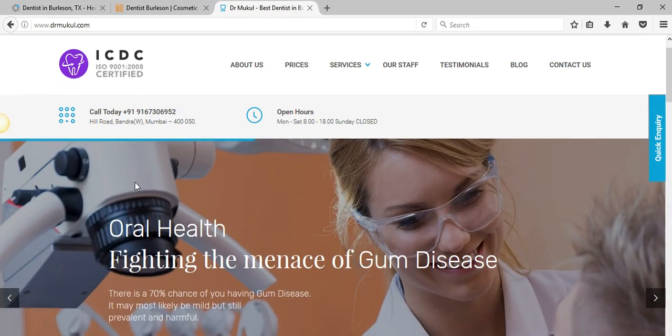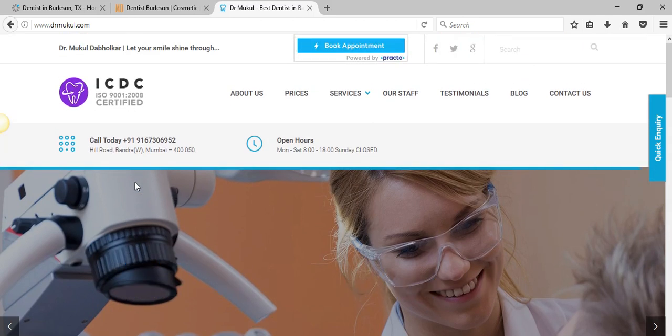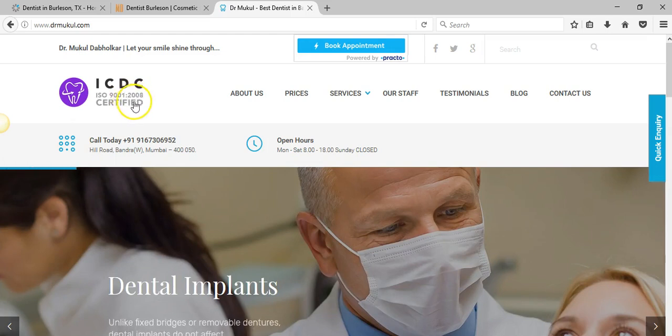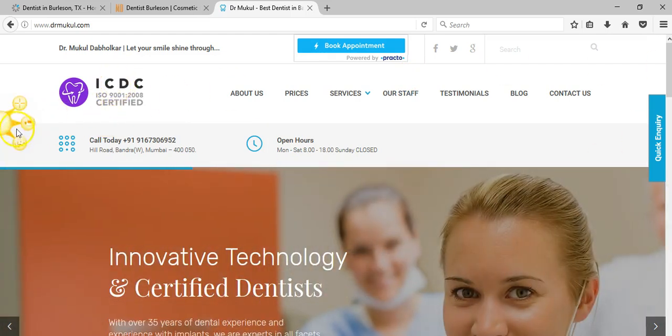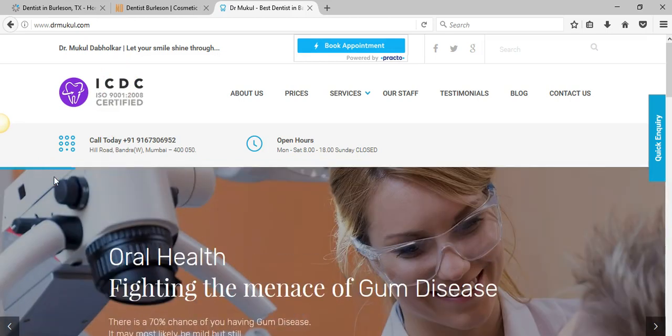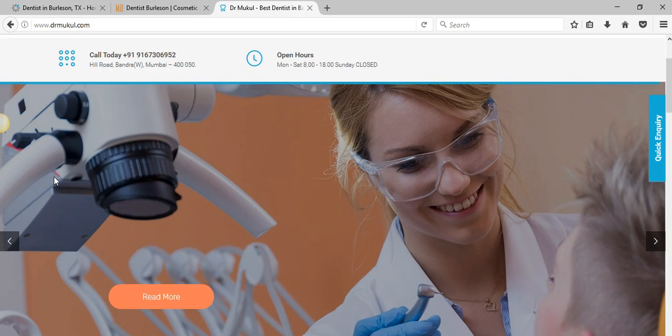Oral health: fighting the menace of gum disease. Now again, if you see, like ISO certified, which is good, book appointment by Practo, but these are things which again hardly matter. Like again, if I'm looking for a dentist, I'm not looking at ISO certification or any other certification, right? So let's see what the doctor says here. Oral health.